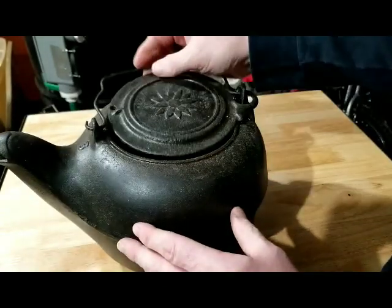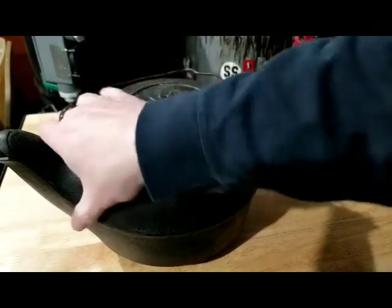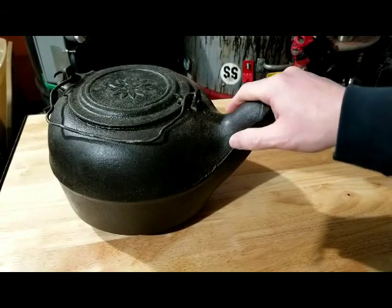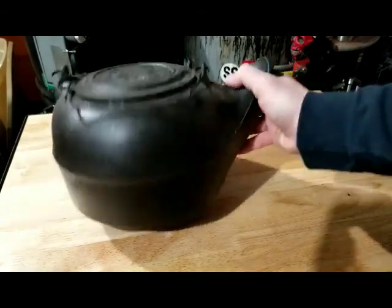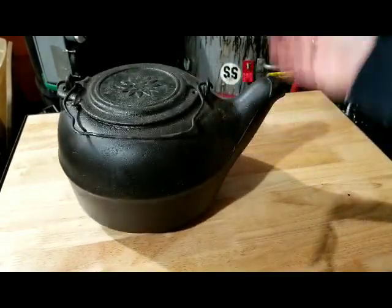So if anybody has the information, please put it down in the comments. But this is a real cool piece. I know that what they used to do is they'd fill it up with water and set it on the eye of the stove. That's where this would sit down, in the eye of the wood burning stove, and basically it was a humidifier.